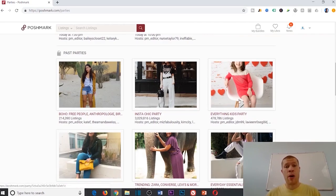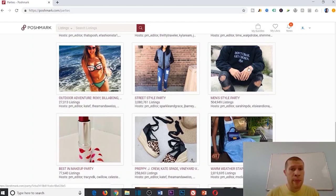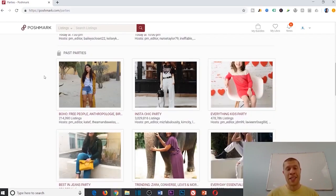You should find a kids' party. If you're listing a bunch of men's items, guess what? You should find a men's party. If you're listing a bunch of women's items, well, then you're in luck, because pretty much all the parties outside of men's and kids' parties are women's parties.